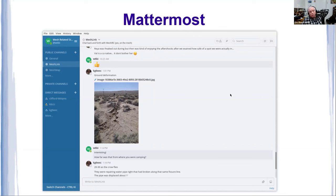Now, there's Part 15 wireless out in the high desert, but there's no AREDN. So how did he get it to us? Turns out he runs two Mattermost servers, one on our mesh network and one on the Part 15 network. So he was able to use the Mattermost app on his phone and send this picture to us. It's pretty handy. It's really good.